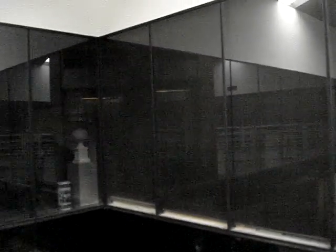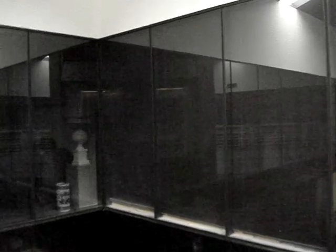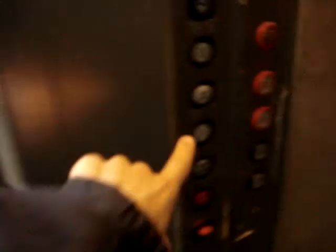I love that motor. You can see the reflection of the elevator over there. Or you can see the elevator and the reflection over there. Here we are at 3. Let's go on to 1. The other one's going down right there. I want to take this for another ride. I love this elevator. I want to hear that motor again.